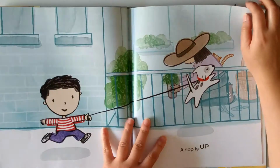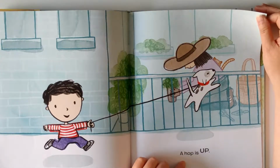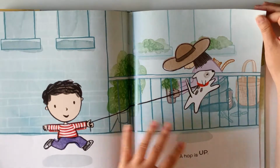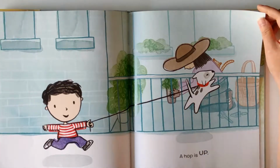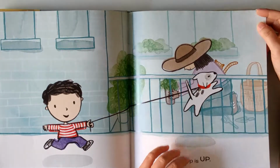So like here, Hop is Up, and what I did with my kid as I read to her was actually demonstrating it to her. She joins in and copies me, thinking that's a game, and I highly encourage you to do the same because they will giggle throughout the whole book.